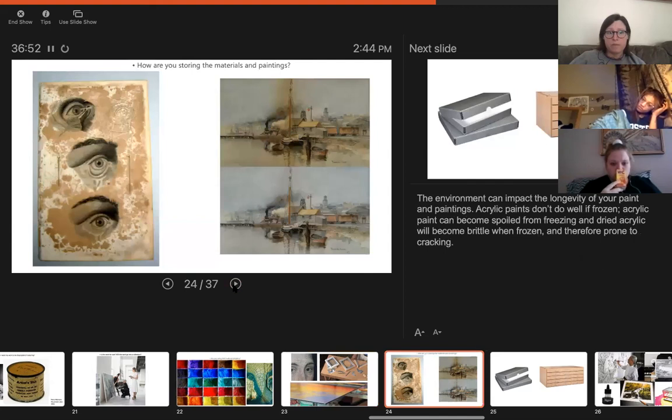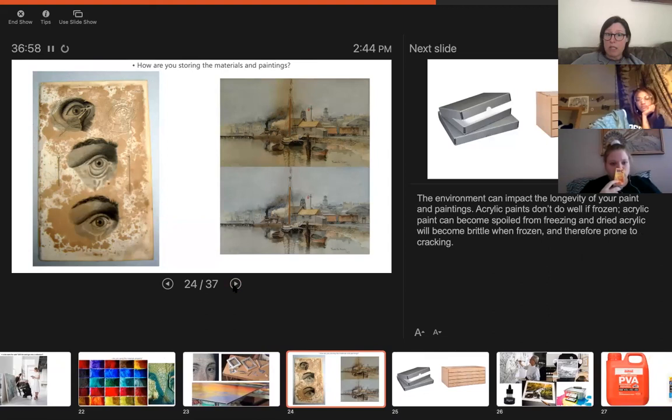So another thing you want to think about is, how are you storing your materials and your paintings themselves? Or drawings. In this case, what we've got here is a watercolor and a print. So the environment can really impact the longevity of your paintings. Acrylic paints don't do well if they're frozen. So if you store your work in a freezing space and it's complete, they will separate, and they will also damage the surface of the painting. It can be really, really reactive to heat and cold in general. And it will crack. Acrylics can crack.